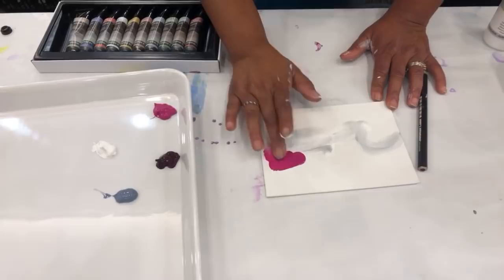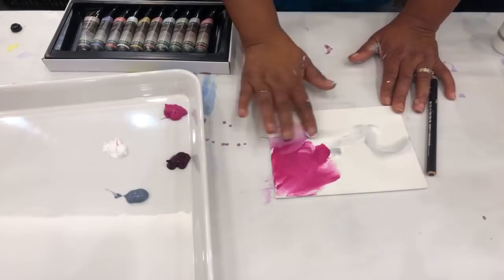Now I'm just going to start playing with color, and all I'm doing, if you think about it this way, like you're getting dressed on a Saturday night to go out somewhere fancy, you will at first select your clothes.